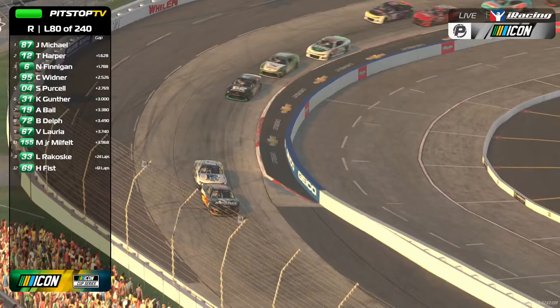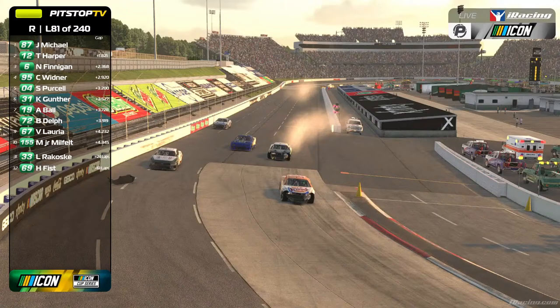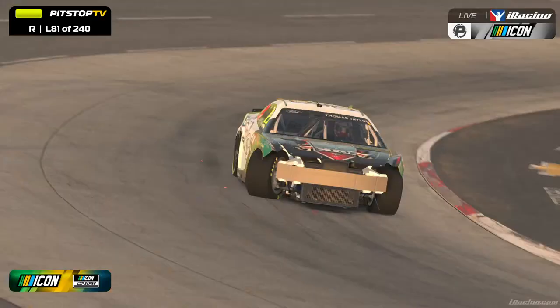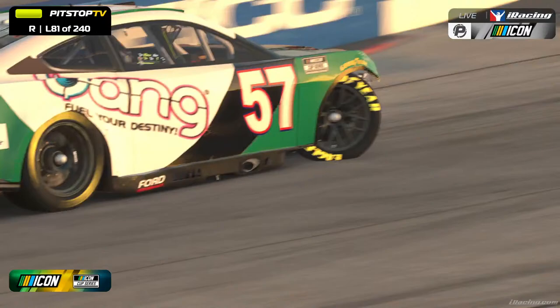And we got a caution on the speedway. Another one. Thomas Taylor again. Oh, big damage. Gladulich rolling on through. Thomas Taylor again. That right front disconnect, he's done for the day, Andrew. That is his race. Oh, my goodness. That is some big damage to that 57.